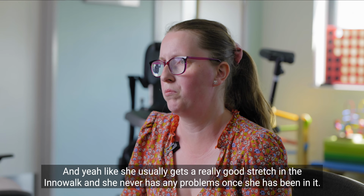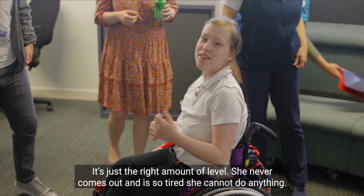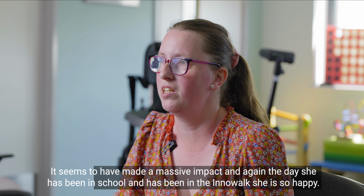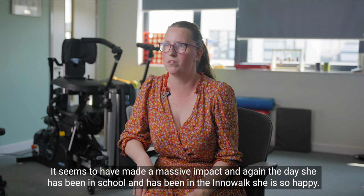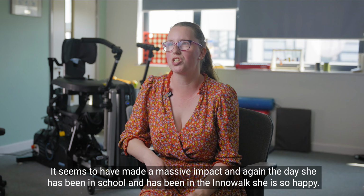She never has any problems when she's been in it. It's just the right amount of level. She never comes out so tired she can't do anything. So yeah, perfect really. It seems to have made a massive impact, and again, the days she's been in school and she's been on the Innowalk, she's so happy.